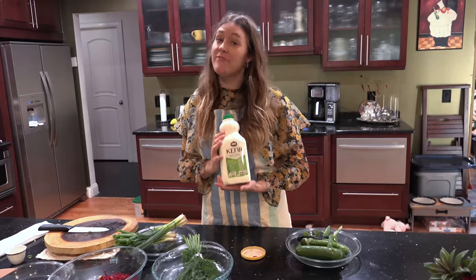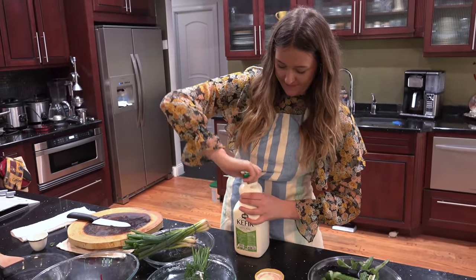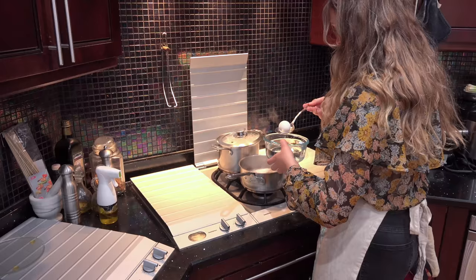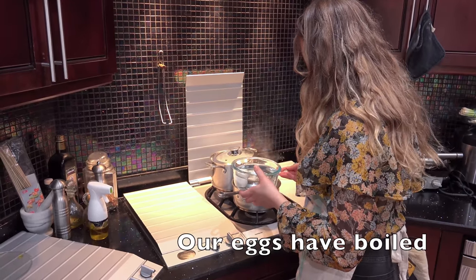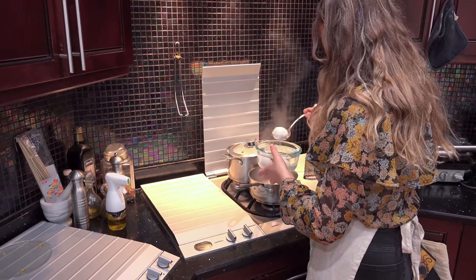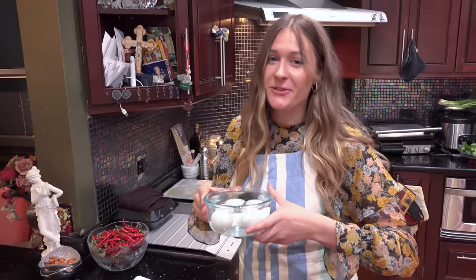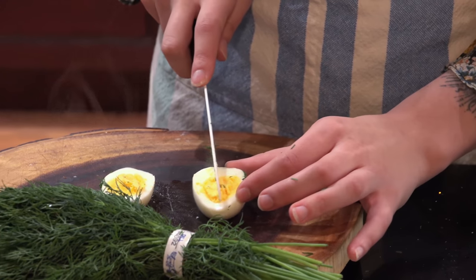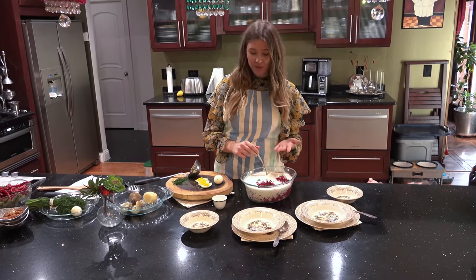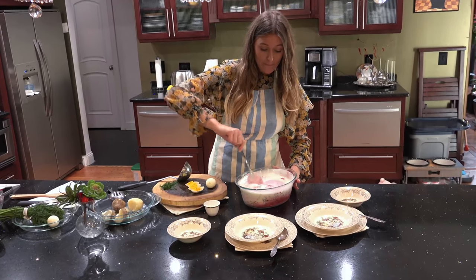And we're almost done. The last step is to pour some kefir into our mixture. And now we wait for the eggs to cool down. Now that all of our ingredients are ready, we're gonna mix the soup with all of the ingredients and it's gonna turn bright pink.